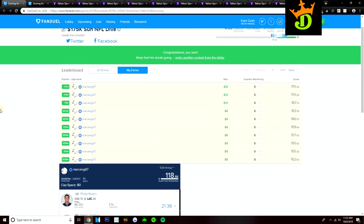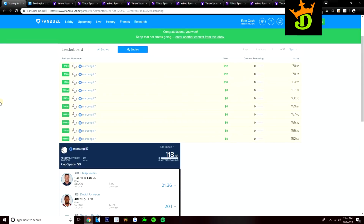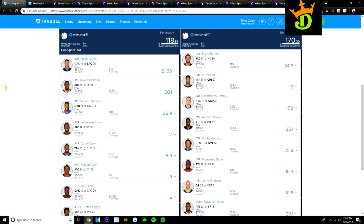These are the 150 lineups I played in the snap, or not the snap, the $1 tournament. My best lineup in this one was a 170. Actually, my best lineup wound up being in the snap, which was like a 174. Using a lineup builder to build these 150, the guys I put the most exposure on were the same guys I've been showing you, like McCaffrey, MVS, Taylor, Todd Gurley.